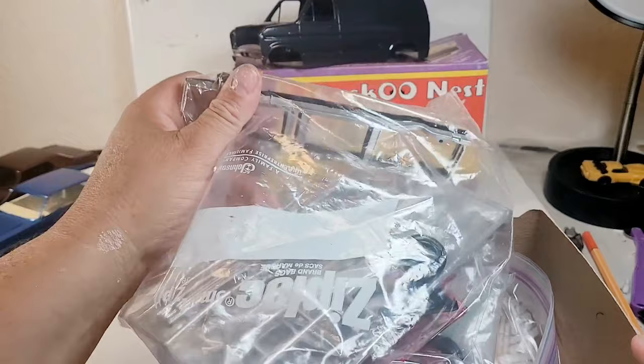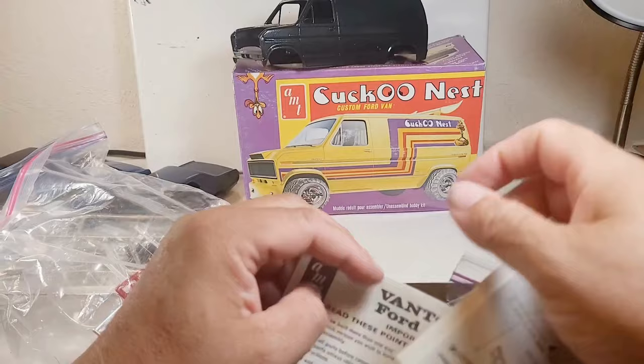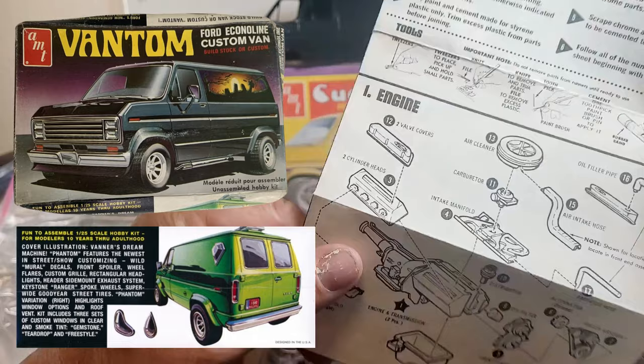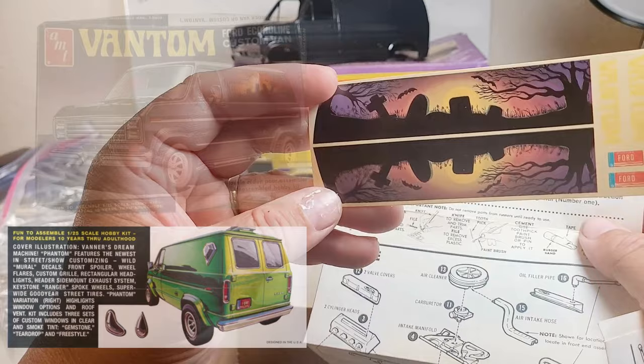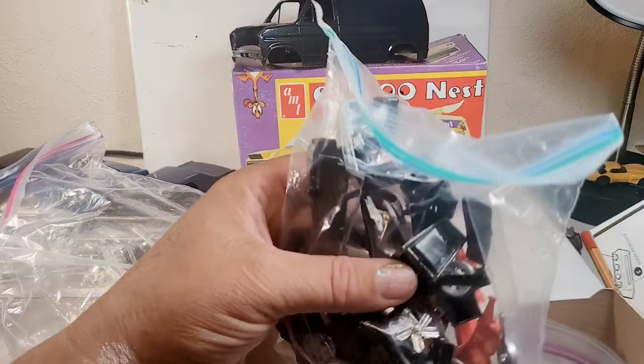There were two frames, I believe, and then there's instructions for not only the Cuckoo Nest, but there's also the Vandom Ford van. Ooh, the Vandom. And it comes with the decals for that one. Unfortunately, there's not one complete van in here, but it does, like I said, come with these other parts. And a big bag, whatever you want to call it, of parts.